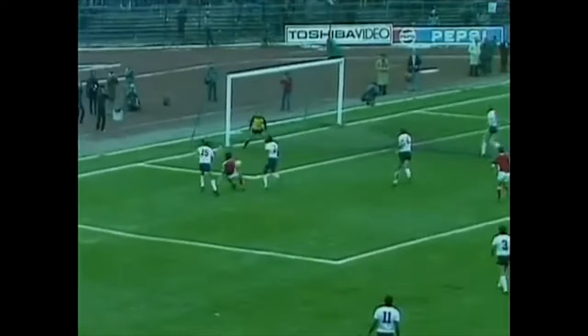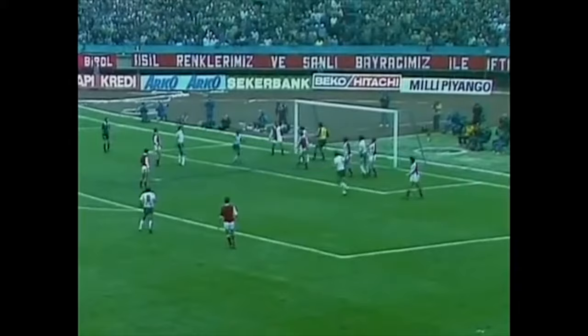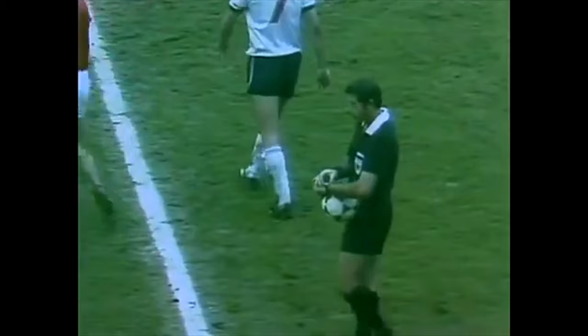Francis losing out to Erdal. Well, the man has had nothing to do, had to wait until 86 minutes. Anderson's come up from the back post as well. Well, and it's Viv Anderson who gets the goal. And England go up to 8. And that is the final whistle, the last moment of a truly remarkable and brilliant performance by England.